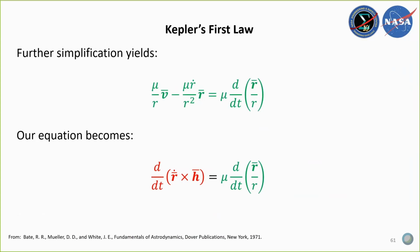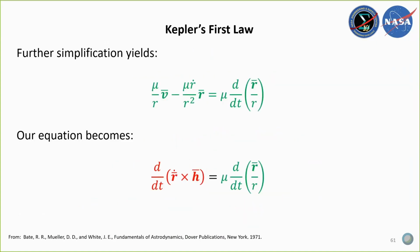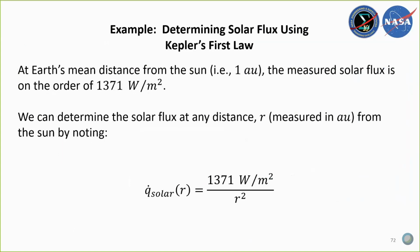And one more, just asking for a further explanation of the formula for the solar flux. Oh, if you go back one slide, I think I just saw the R cross V, but. Okay, do you want to tackle that one first? It's all right. We'll find it later for Ed.